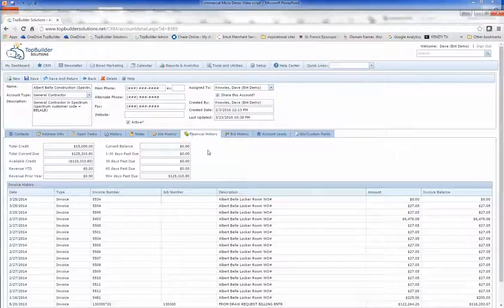We track the financial history and financial summary coming from your accounting system or Spectrum, which is in this example, what credit they have, their balance due, balances by time period, and revenue that account has brought in year to date and prior year. You also have the invoice history down below.